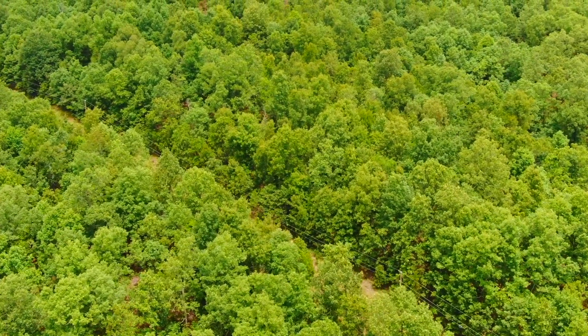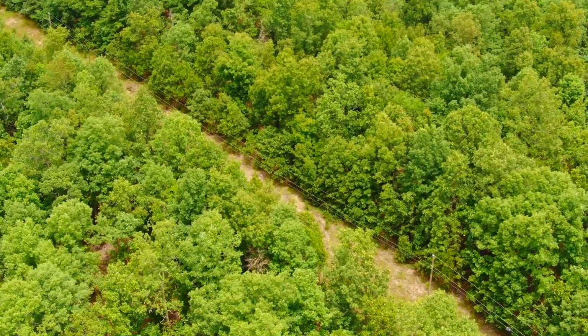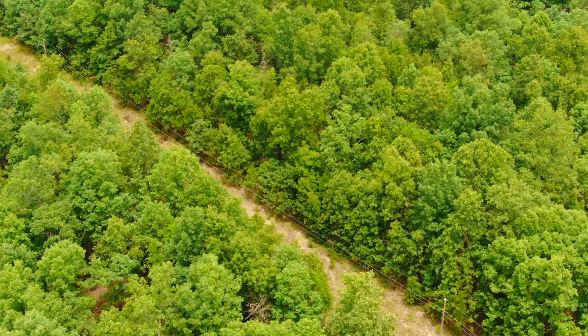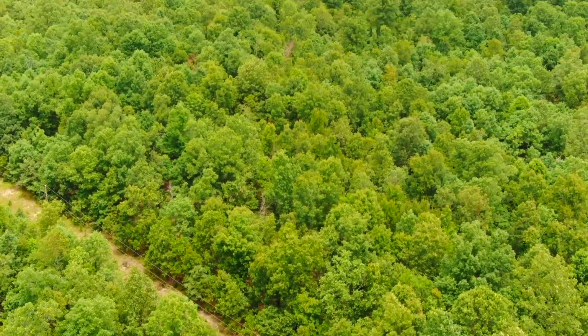Okay, so that's obviously the power line. So residential power line, huge bonus to have on your property. Even if you never use it, it does add value to your property. And if you do end up needing it or using it, it's pretty spectacular to have it on site like that.